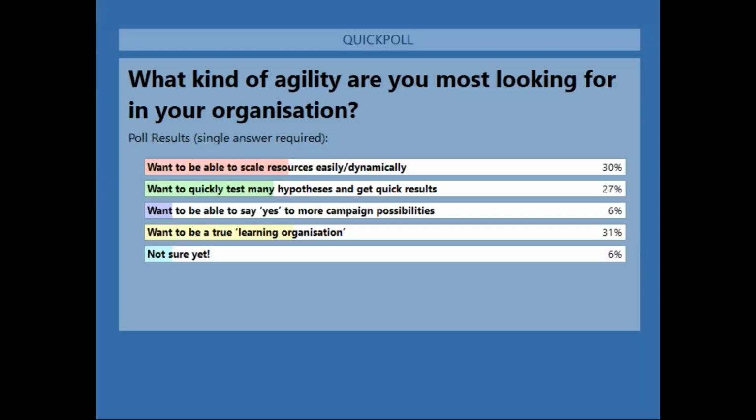Okay, so well, we've got 3 winners each with almost a third of the vote. So want to be able to scale resources, that's right up there. Want to be able to test many hypotheses. Being able to say yes a lot of times is less important, but I guess that's not a million miles away from the answer before it. And want to be a true learning organization. Actually, I'm pleased to see personally that one is so high, as that's, as I mentioned earlier, my particular bugbear with the way in which we focus on these agile methods at the moment. So again, I'm actually quite interested to hear what those of our panelists might have answered to this question. Perhaps, Paul, we could start with you on this one.